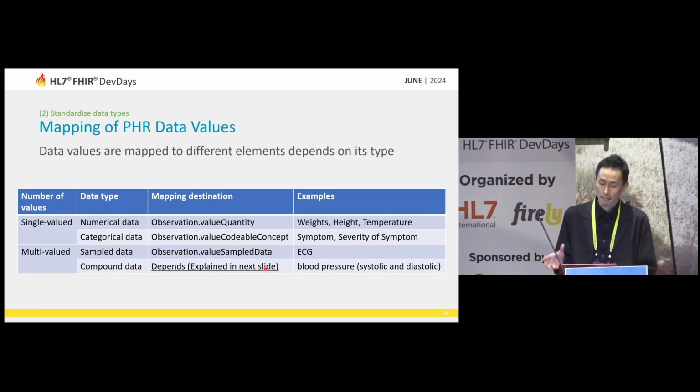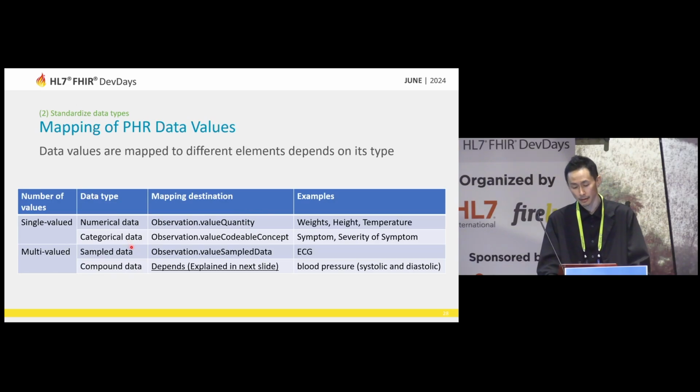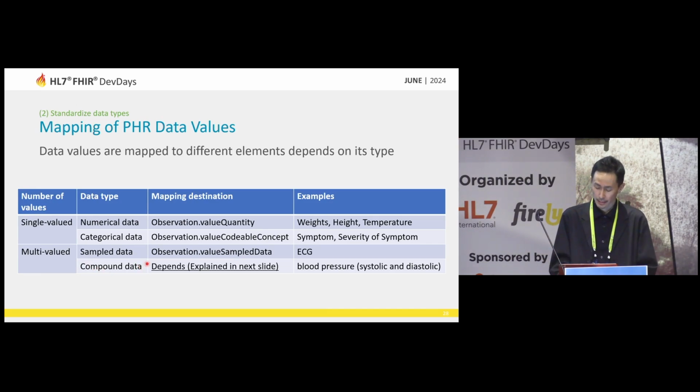Data values are mapped to different elements depending on their type. For numerical data, such as weight, height, temperature, map to observation value quantity. For categorical data, such as symptom, maps to observation value codeable concept. For sampled data, such as ECG, map to observation value sampled data. For compound data, such as blood pressure, I'll explain in the next slide.